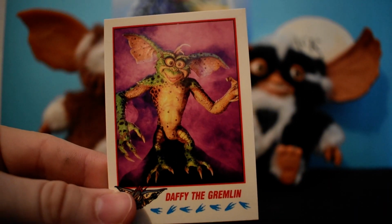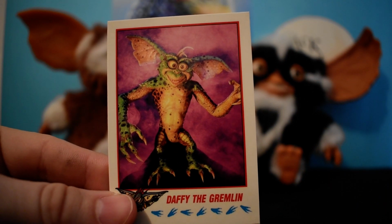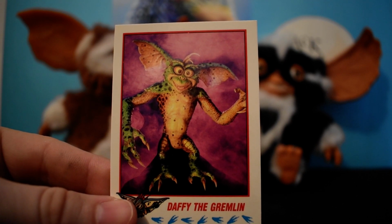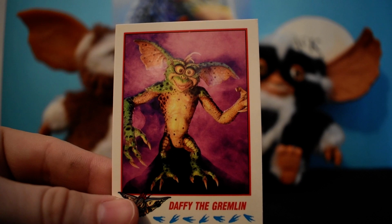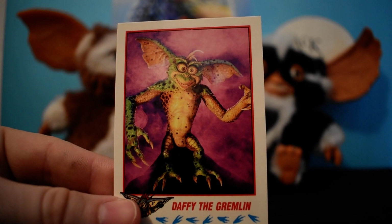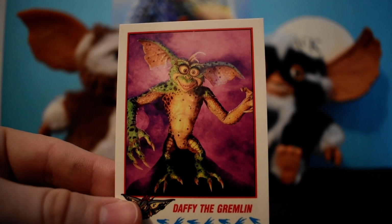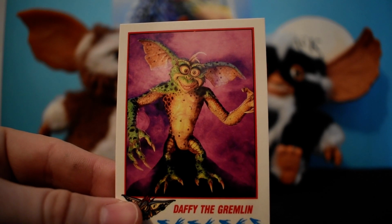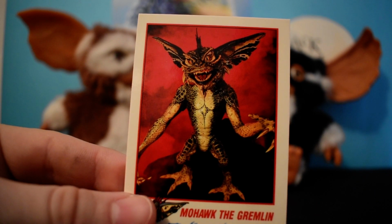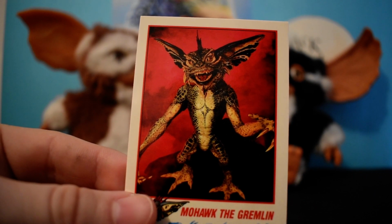Here's Daffy. He always kind of amused me because he seems like the pudgier of the Mogwai, but yet the scrawnier of the Gremlins. Go figure. And this guy's just so goofy. So one of the few flaws of the movie is that the initial batch of Gremlins has so much personality, you really don't want to see them destroyed at the end of the film. Except, maybe, for this guy. He's just a bad guy. He has no redeeming quality, and yeah, he can die. He can die several times.